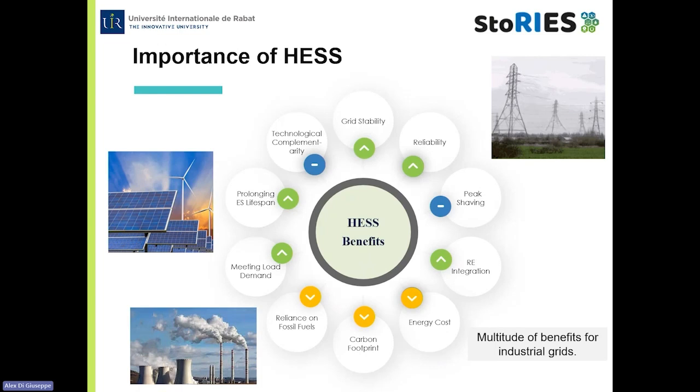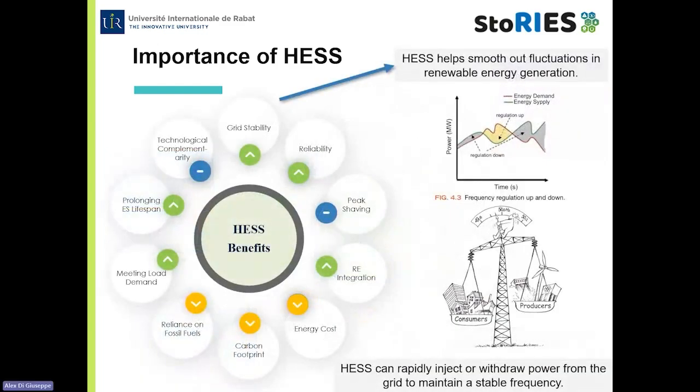So we have an increase of grid stability and an increase of reliability. The hybrid energy storage can also offer different services, such as peak shaving or peak shifting, and frequency regulation. It can help industries integrate more renewables. It enables us to reduce the energy cost, lower the carbon footprint, and lower our reliance on fossil fuels. It enables industries to meet the load demand, enables prolonging the energy storage lifetime, and finally, it offers technological complementarity. As I said before, I'll be explaining this in more detail, especially for those of you who come from different backgrounds. So the first one is grid stability.